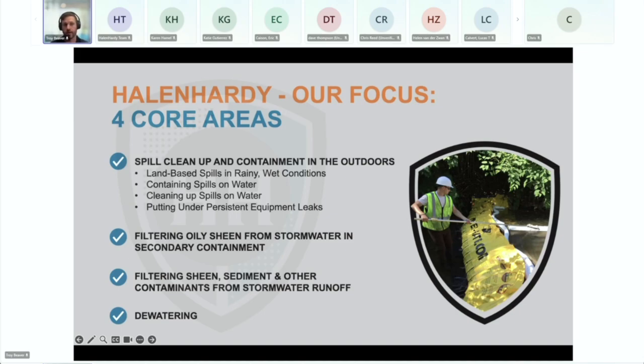Our four core areas of focus, I'm going to touch briefly on pretty much all of these today, with a main focus on filtering sheen, sediment and other contaminants from stormwater runoff. But our four areas of focus: first, spill cleanup and containment in the outdoors, and that's anything from land-based spills and wet, rainy conditions to containing and cleaning up spills on water, or products for putting under equipment that may persistently leak in the outdoors. Second is filtering oily sheen from stormwater inside of secondary containment structures.